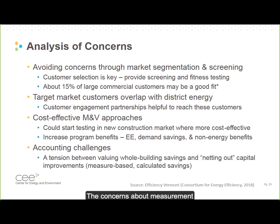The concerns about measurement and verification remain the most challenging. Concerns of cost effectiveness will likely require measurement and verification technologies and best practices to become more efficient and accurate, or regulators will need to determine if there is a deeper value to meter-based savings that is worth a higher verification or capture cost. Other challenges, such as accounting for different types of energy savings, may be eased through stakeholder conversations looking at acceptable practices for whole building pay-for-performance in Minnesota.